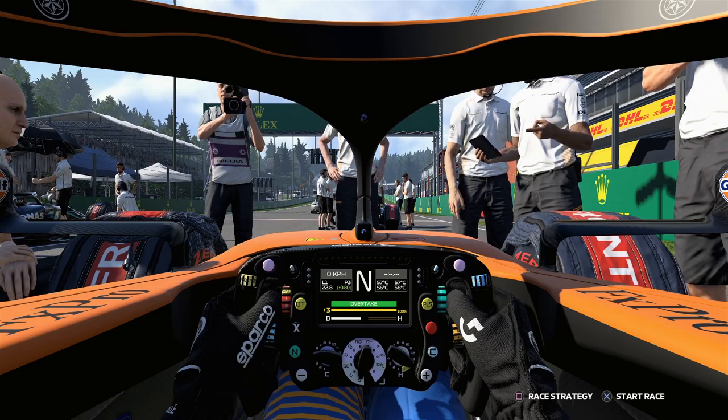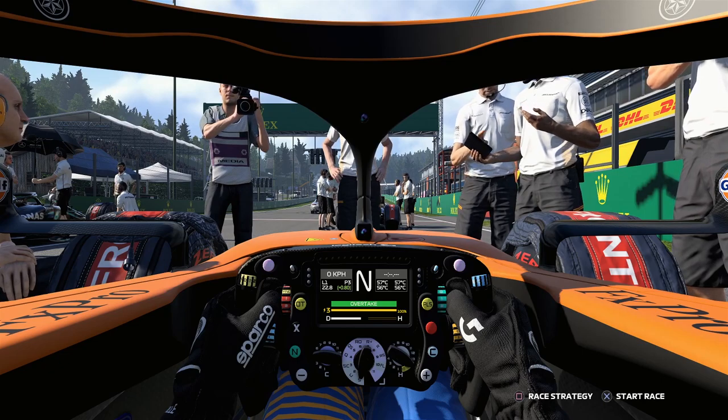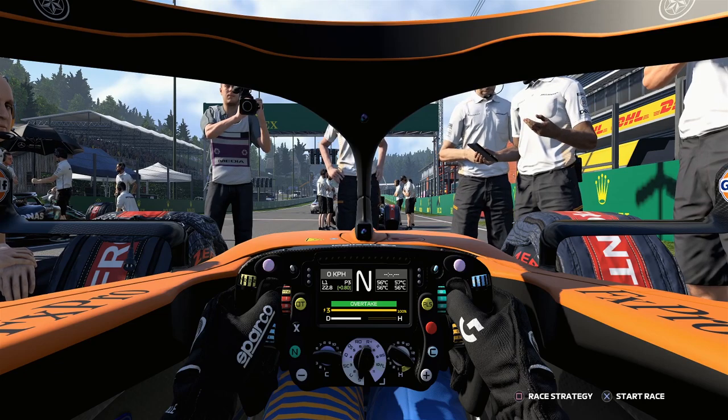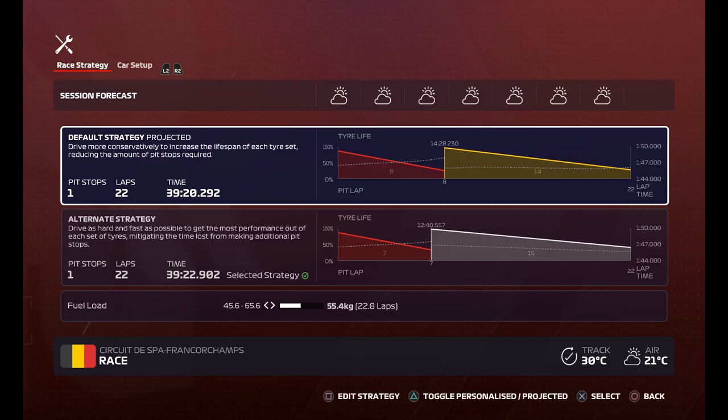What's going on, everybody? Welcome back to yet another episode of F1 2020 Career Mode. Hopefully this episode and this race, this Grand Prix, actually goes better than our last episodes. Today we're at the Belgian Grand Prix in Spa, good old Spa. We're going to go 8 on softs and 14 on mediums.